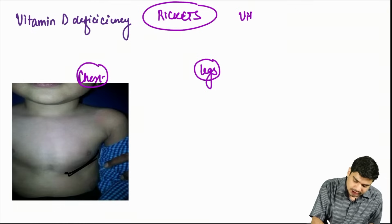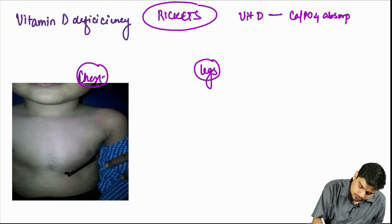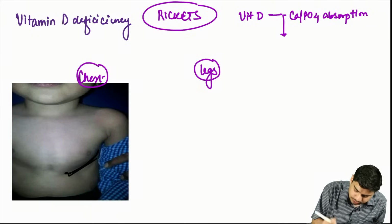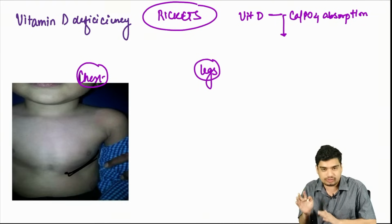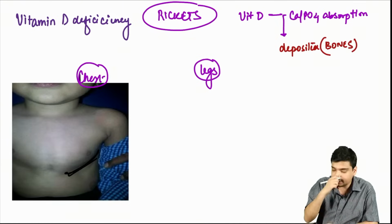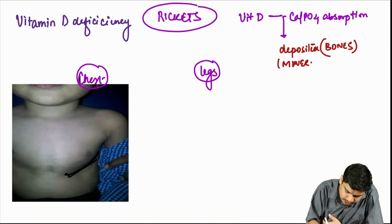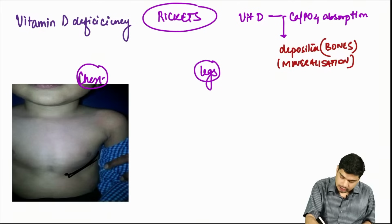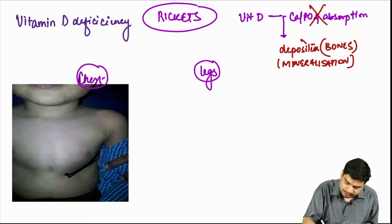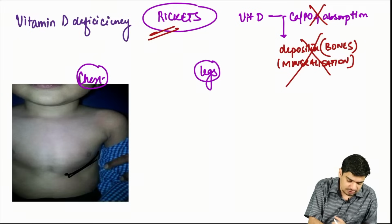Vitamin D in our body is required for calcium phosphate absorption. After it is absorbed, this calcium phosphate is deposited in bones, which is the process called mineralization. So what will happen in vitamin D deficiency? Calcium phosphate absorption won't take place, and mineralization and deposition in growing bones won't take place. This is what happens in vitamin D deficiency or rickets.